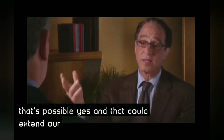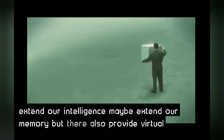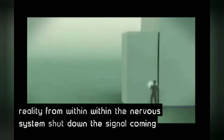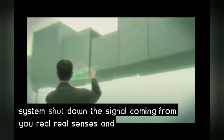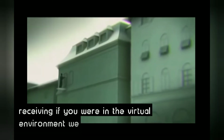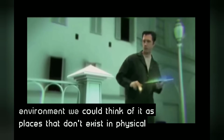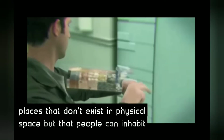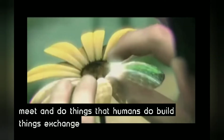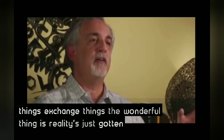And that could extend our intelligence, maybe extend our memory, but it could also provide virtual reality from within the nervous system. Shut down the signal coming from your real senses and replace them with the signals that you would be receiving if you were in a virtual environment. We could think of it as places that don't exist in physical space, but that people can inhabit and meet and do things that humans do, build things, exchange things. And the wonderful thing is, reality's just gotten a lot bigger.